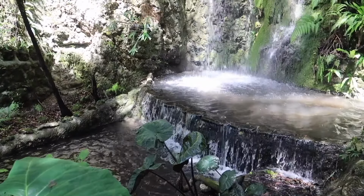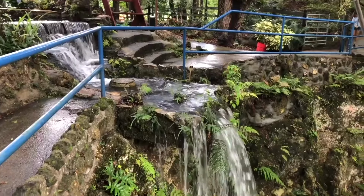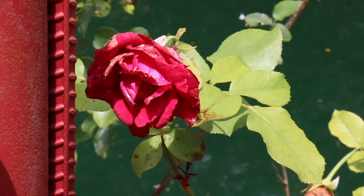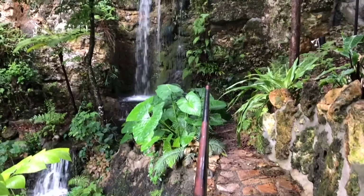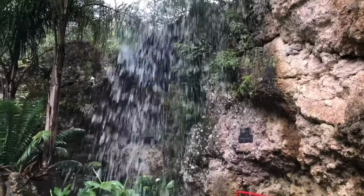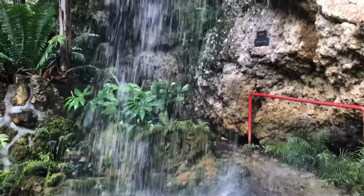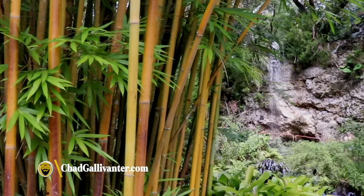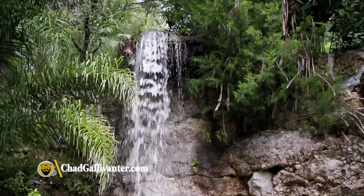Instead, he transformed it into a tropical paradise, complete with a number of waterfalls and hundreds of species of plants and flowers. This is one of the most unique botanical gardens you will find in the southeastern part of the country, and shouldn't be missed when you're in the area. We have more information about Cedar Lakes on our website.